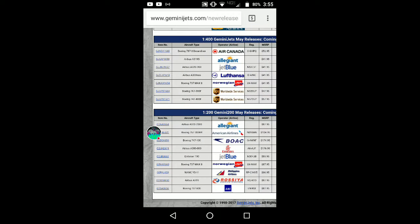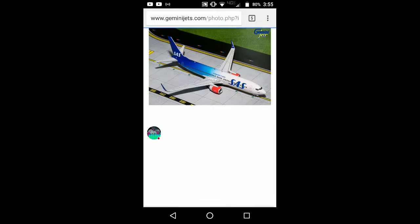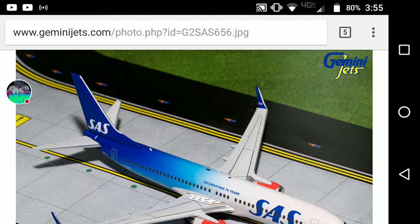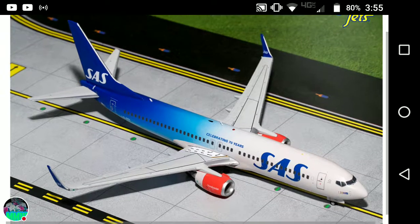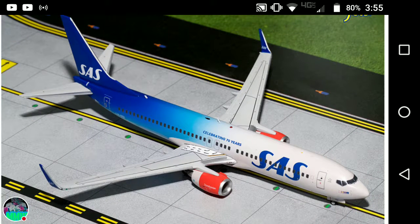And finally, last but not least, you have the Boeing 737-800 SAS, retailing for $87.95. And it's the SAS 70th anniversary. This is a great looking aircraft, beautiful aircraft. This will definitely be my number 1 pick to get, because Scandinavian is a pretty rare airline to come by. I did see the Q400 the other day in a bidding auction. I could not get it, unfortunately. So this will definitely be my top aircraft to get.